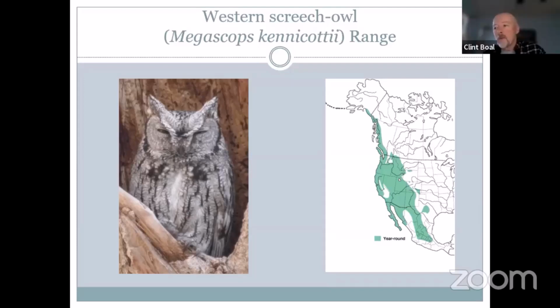The way that I look at it is, where am I? Am I within the range of the eastern screech owl or the western screech owl? Because if you see one in the daytime, they're not going to be calling. If you spotlight one at night, they might be calling. But if you see one in daylight, like this western, I know this is a western screech owl. How do I know?